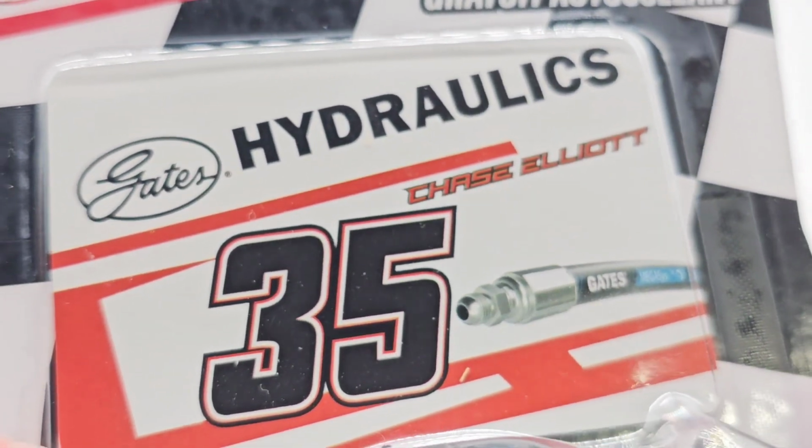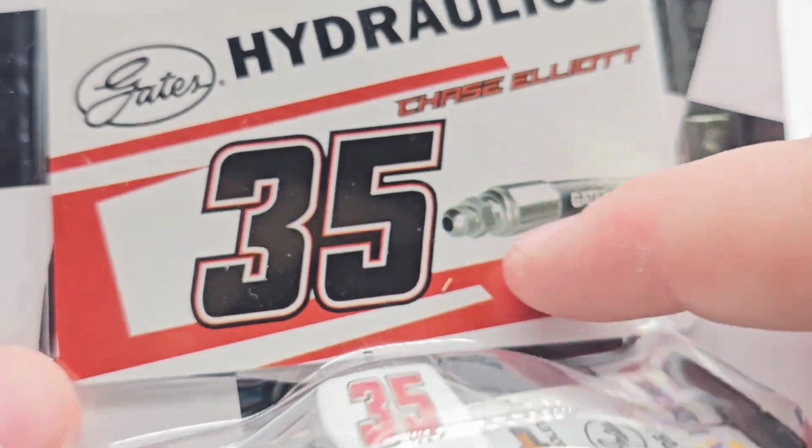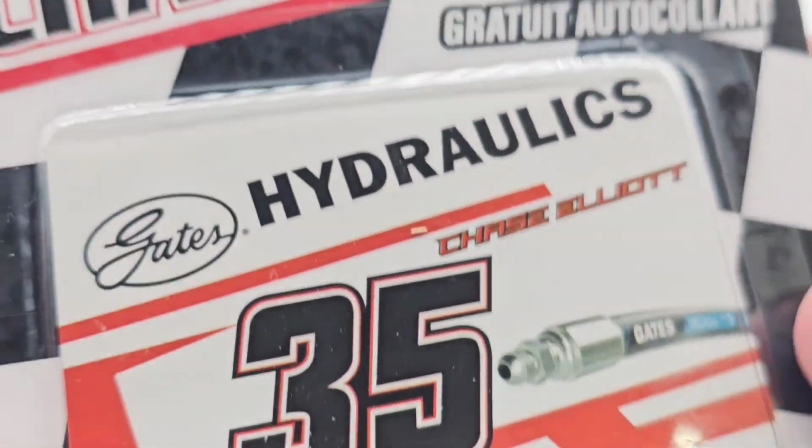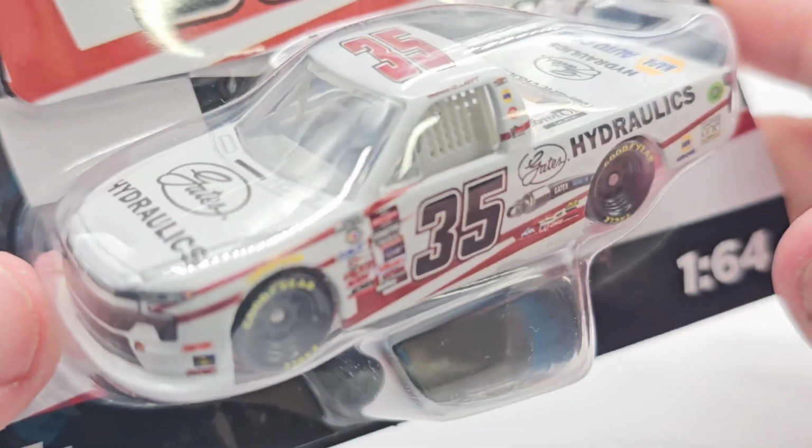But there's our sticker. Gates Hydraulics, Chase Elliott, got some hose there. 35, got the kind of design back there. Chase Elliott's Wave 6. I'm actually going to try to keep this package as pristine as possible because I do have a custom Elliott truck that I'm working on that I would really like to have a package with. So we'll see if this goes all the right way, which I don't think it is, but it's whatever, no big deal in the long run.